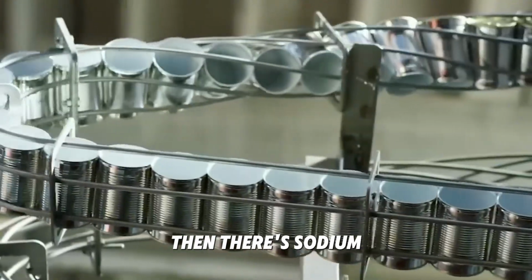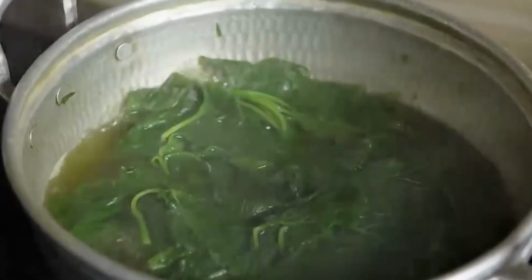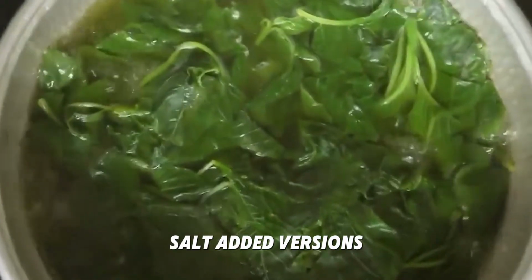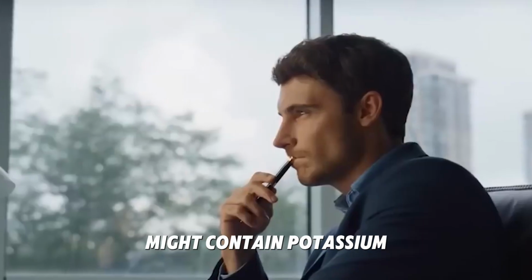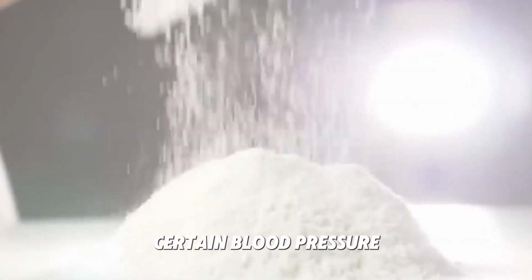Then there's sodium. A single cup of canned spinach can pack more than 700 milligrams. That's a third of the recommended daily intake, gone in a few forkfuls. Even the no-salt added versions often still carry up to 200 milligrams from processing. And again, reduced sodium products might contain potassium chloride instead, a big risk for those on certain blood pressure meds or managing kidney issues.